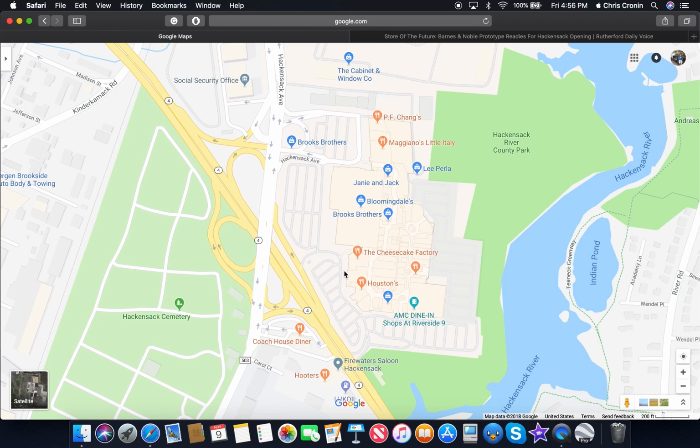So basically, this two-level Barnes & Noble Booksellers already got cut in half because the second floor. Let me just go over this really quickly, guys. Believe it or not, Barnes & Noble is on top of the old Cheesecake Factory. So the Cheesecake Factory was on the first floor, and Barnes & Noble dominated the second floor completely and had a little spot on the first floor.